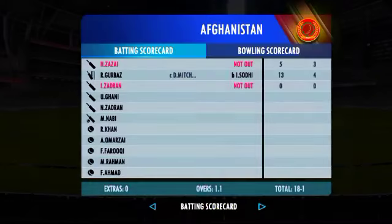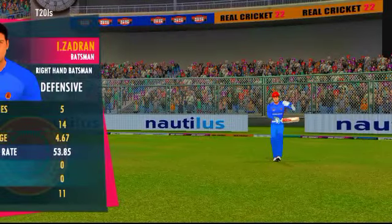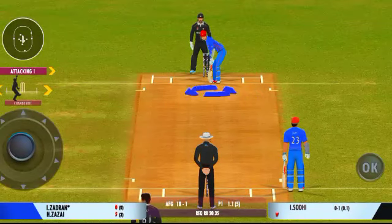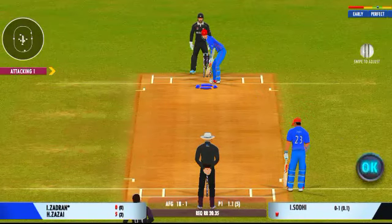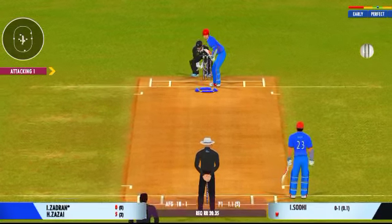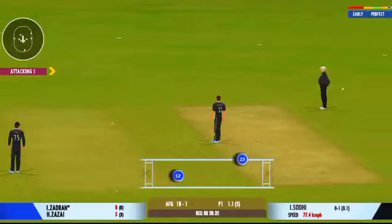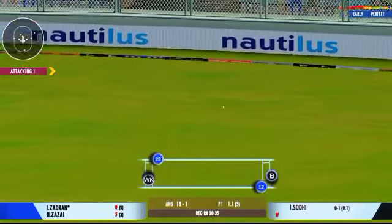Pleasing to the eye, this effort by the fielder. Mind-blowing. The close-in fielder should be on their toes to ensure that the batsman stays on strike. Oh, that's beautifully done by the batsman. Exquisite timing.